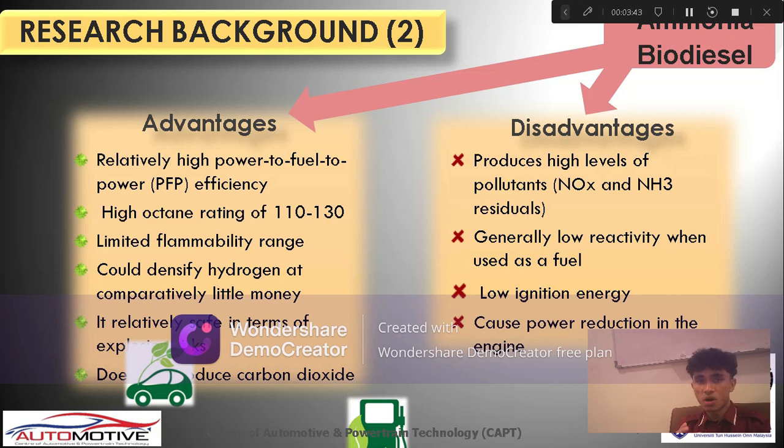The disadvantages of ammonia biodiesel: it produces high levels of pollutants, which are nitrogen oxide, hydrocarbons, and also ammonia residuals that may cause harm to our lungs, and it generally has low reactivity when used as a fuel. It has low ignition energy, the ignition delay time is higher than other fuels, and it may cause power reduction in the engine. So those are the advantages and disadvantages.